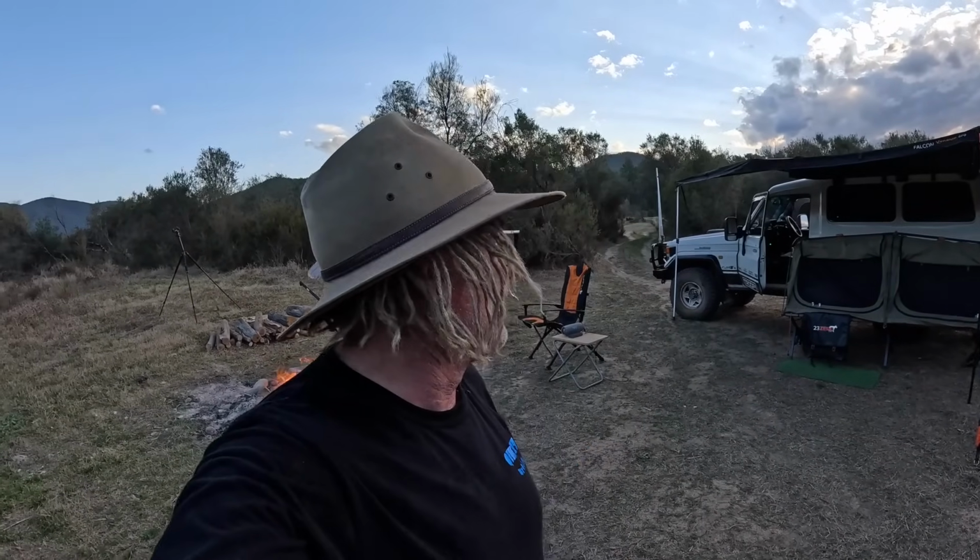That's camp now. That was about half an hour, I think, to get that set up there. So it's not too bad, really. The freestanding awning's a bonus.